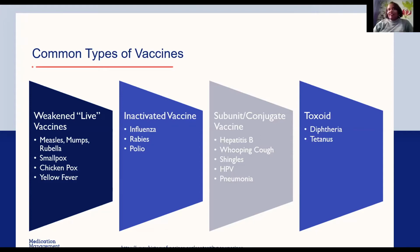Then there's subunit or conjugate vaccines. So that would include the hepatitis B vaccine, whooping cough, shingles, human papillomavirus vaccine, and the pneumonia vaccines. These take a little piece off of that sphere, maybe the protein coating of a virus. Again, it's not the virus. It's not the code. It's not the part that will make you sick. It's simply helping your body to recognize the cell. So they take that part, replicate it, and actually use that to make the vaccine so that your body will again recognize the antigen, create antibodies for it, and so on.